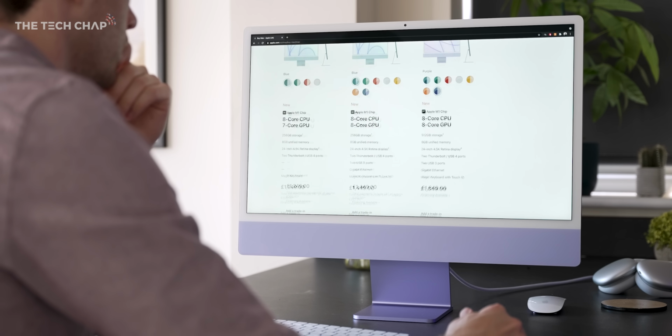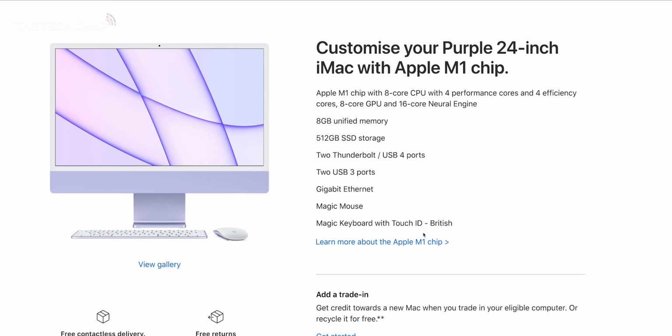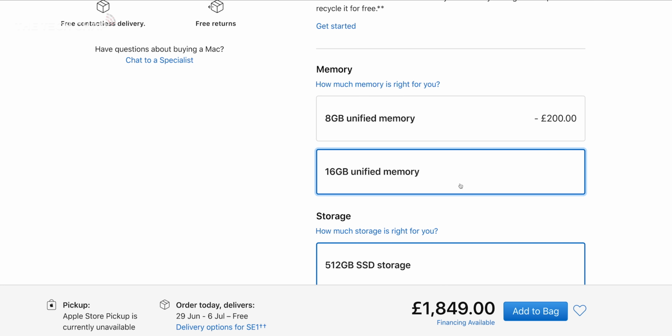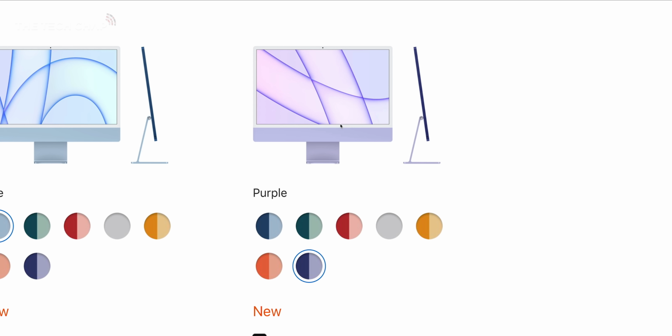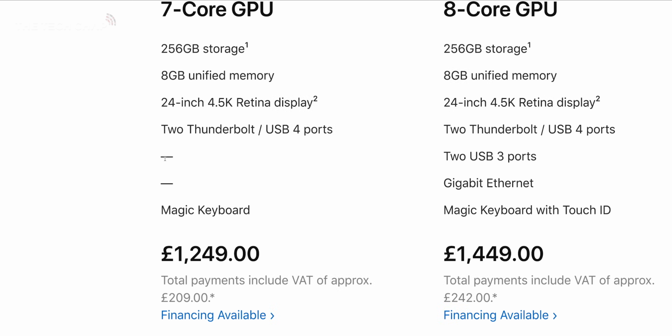So Apple actually sent me the whole shebang for this review. I've got all the peripherals, I've got one of the highest spec iMacs. It's this one with the 8-core CPU and 8-core GPU, also upgraded 16 gigs of RAM and 512 storage. Plus I've got the Touch ID keyboard and both the Magic Mouse and Magic Trackpad. All in, we're looking at about $2,000, although it does start from a slightly less eye-watering £1,250, which is about the same as the new MacBook Pro 13.